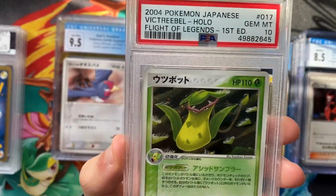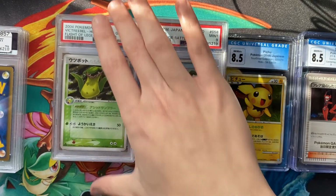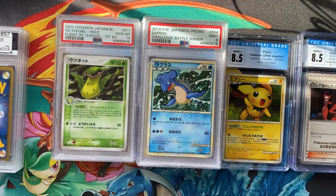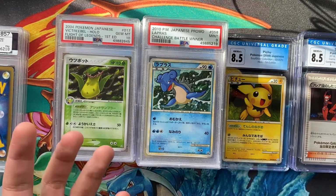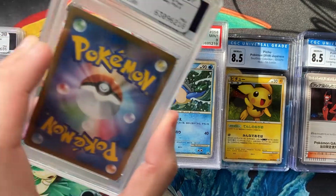It's not my favorite Victory Bell artwork, and there are actually some surprisingly very good Victory Bell arts, but for the price point. I've been on a lot of the PSA 10s. I guess I have been, because there are quite a few that get listed at PWCC of this EX era PSA 10 holo, but a lot of them just go for way too much in my opinion.